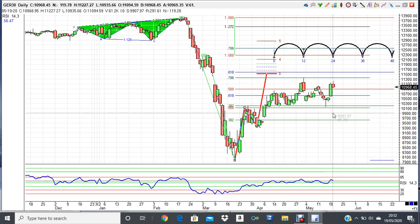So this should be, in my view, this could be a major top, and we're starting another leg to the downside now. Whether I'm right or wrong, who knows? All I'm doing is looking at time cycles and patterns, folks. I don't watch fundamentals, don't watch the news.